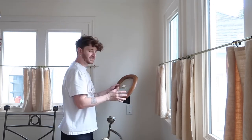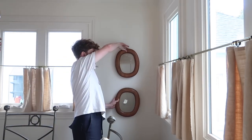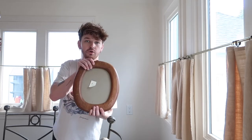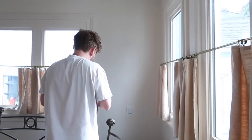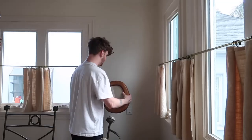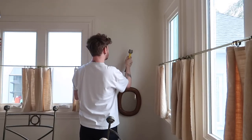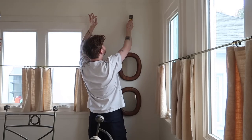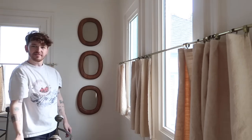And then Justin actually had a couple of these frames, and we're going to just be stacking them here. And I lost my laser level, so we're gonna hang these by eye. I'm going to hang things by eye. So now I have to find artwork to go in these. Are they even? No.